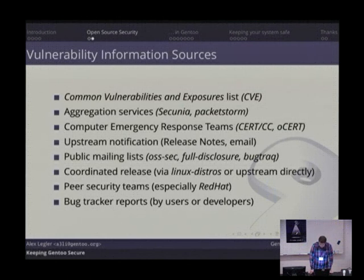Then we are working with several countries' CERTs. For instance, the American CERT-CC, which we are affiliated with, or the open source CERT, the oCERT, which is led by a former Gentoo developer as well. So they work with researchers as well and give us information. Upstreams, of course, work with us directly. They inform us. We are on the lists for several things, for instance, Samba.